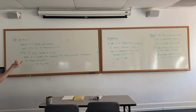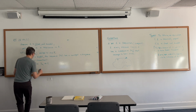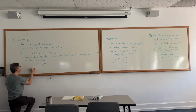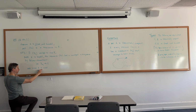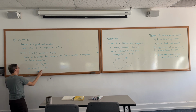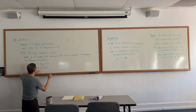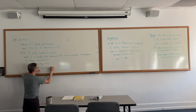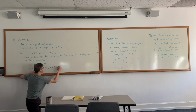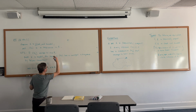That's part of the definition of closed. So since K is closed, every sequence that converges, that lives inside K, its limit is also in K. I'll say that in a different way in a minute, because I've seen some faces that make me think maybe we don't all necessarily remember this or believe it. And since K is closed, X is in K. And that's basically the whole proof.